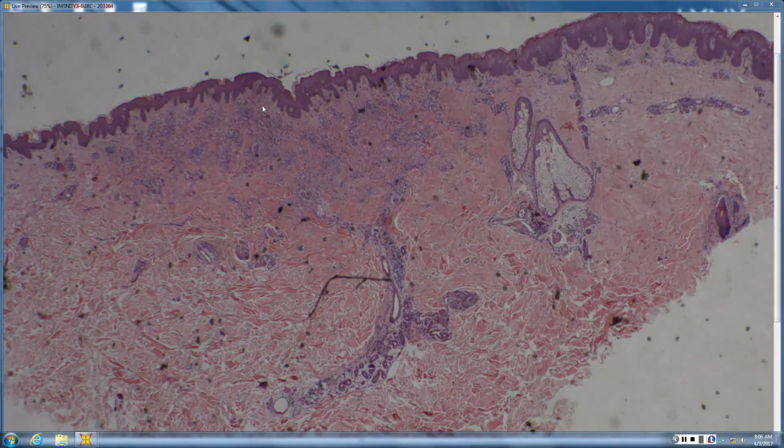So patchy around pre-existing structures. You've got these cleft-like spaces around the erector pili. You've got blood and busyness around the eccrine coil. That is a clue to KS. Now, could a THH, targetoid hemosiderotic hemangioma, mimic it? Sure it could, which is one of the reasons we get the HHV8 stain, because that'll tell you if it's KS or not.